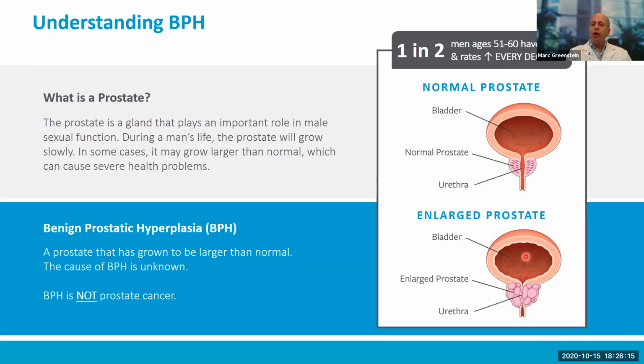No one knows why the prostate enlarges. It's mostly genetics. It's part of the gene pool. So if your dad, uncle, or grandfather has it, you're most likely going to have it too.